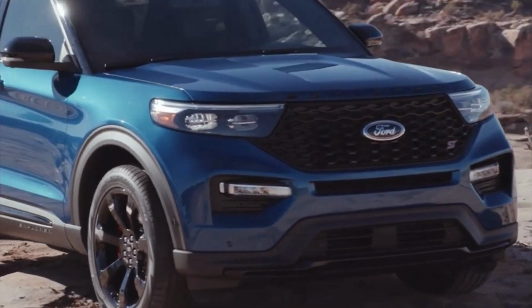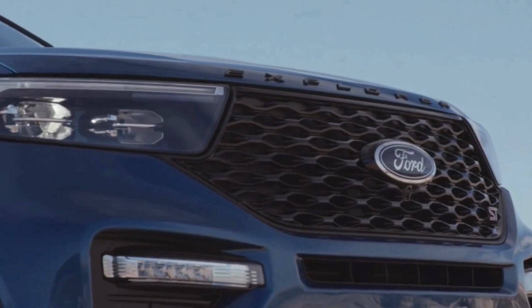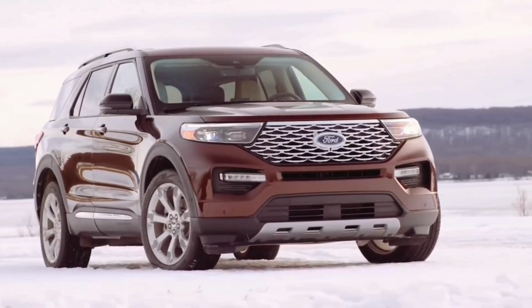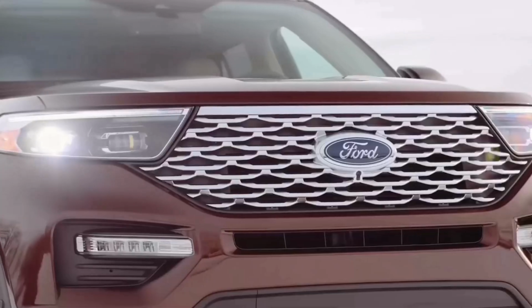Before it debuted as a 1991 model, the family-oriented four-door sport utility vehicle segment hardly existed. The Explorer formula turned out to be a huge success. Now entering its sixth generation, the new Ford Explorer represents a complete rethink of this three-row family SUV.